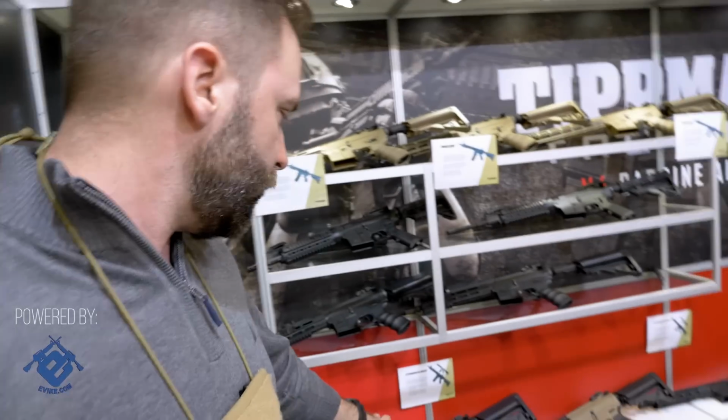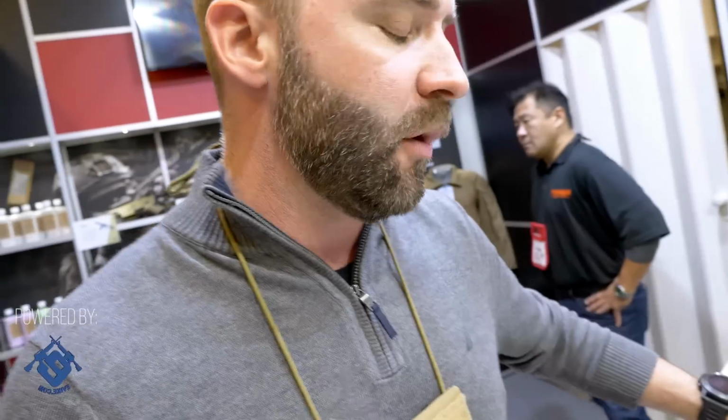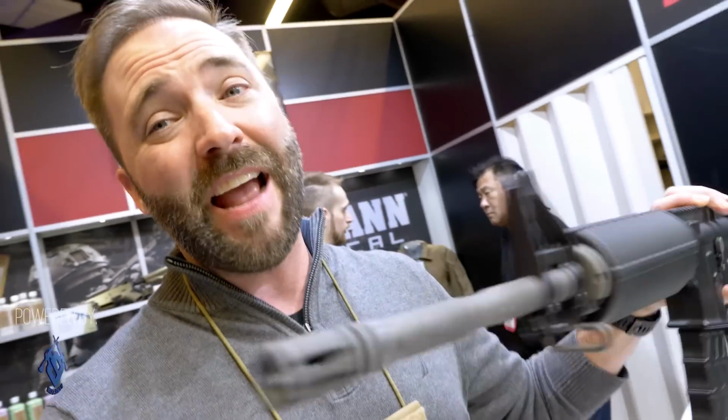The Omega, which is their gas system. You guys saw that at SHOT Show. It's their electro-pneumatic actual gun. That's coming out here. It's going to be out in the second quarter of this year. But also, this one I want to talk to you about. They're known for HPA. They got into AEGs.